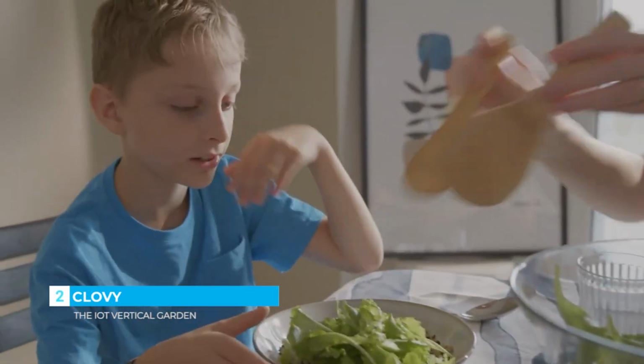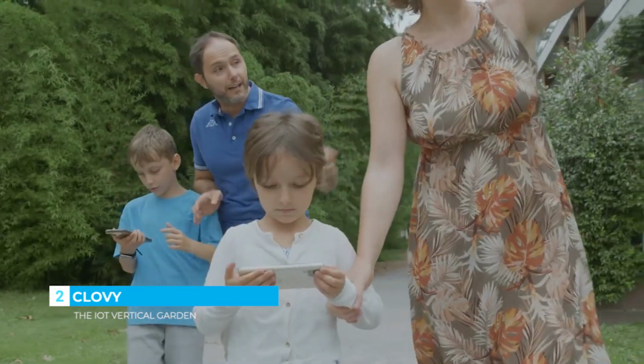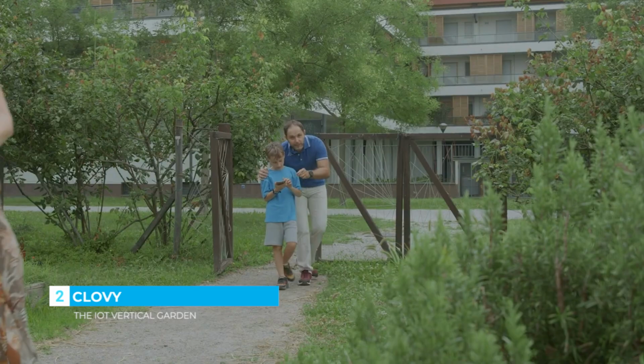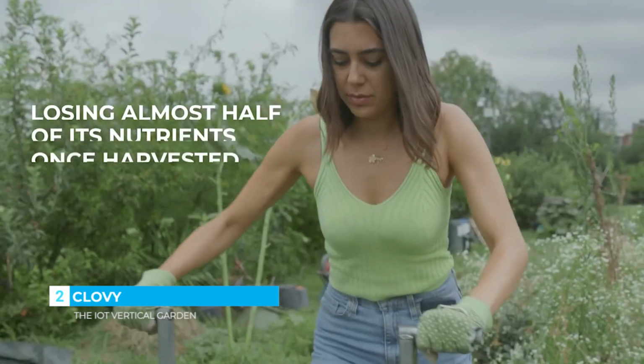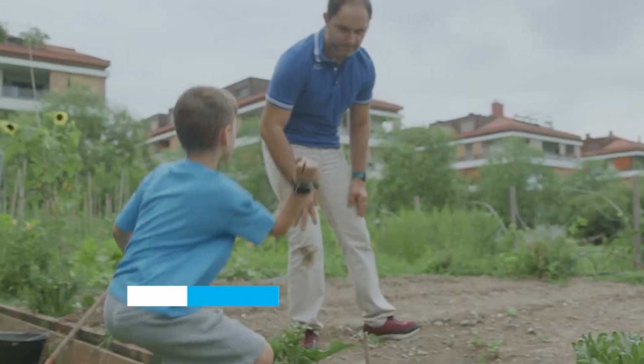According to the World Health Organization, we should consume at least 5 portions of fruit and vegetables per day. But most of the fresh food we eat is at risk of losing almost half of its nutrients once harvested, or even worse, gets wasted before reaching our table. But there is a way you can change this by growing healthy food in your city.